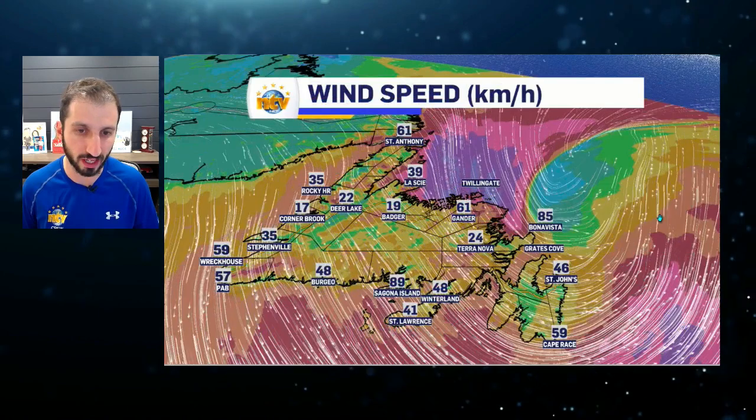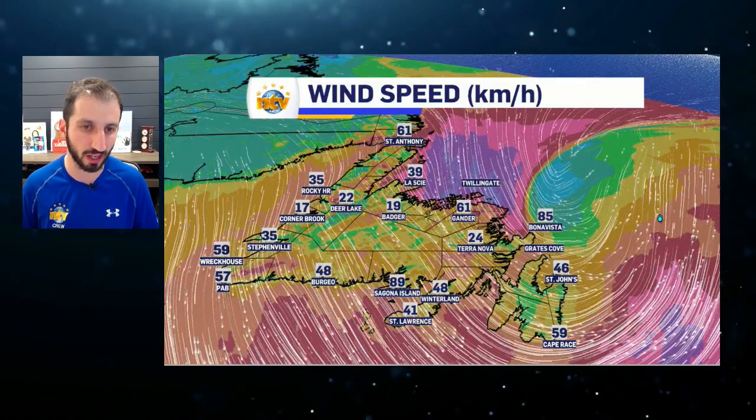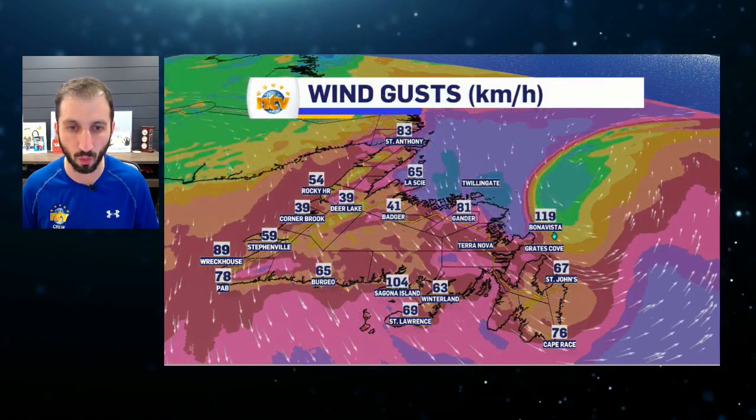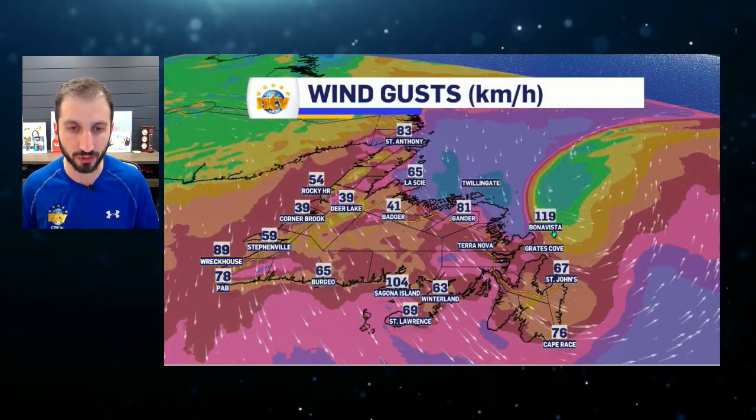Wind speeds, again, in St. John's right now, they're not overly high. In Gander, we're at 61. Bonavista, we're sustained now at 85, gusting 119. So there are those strong wind speeds that I was mentioning earlier today.